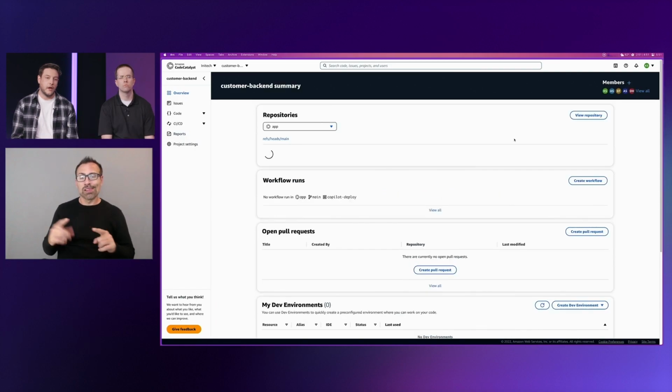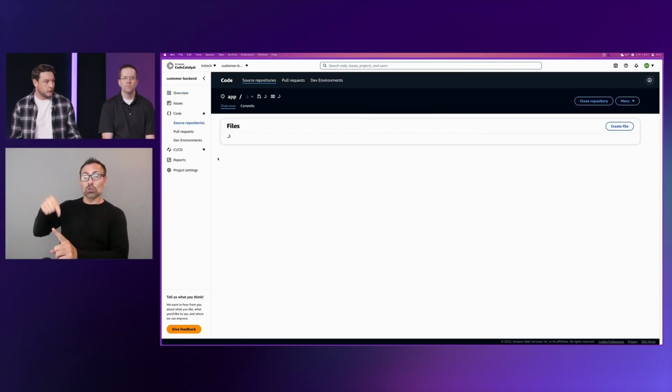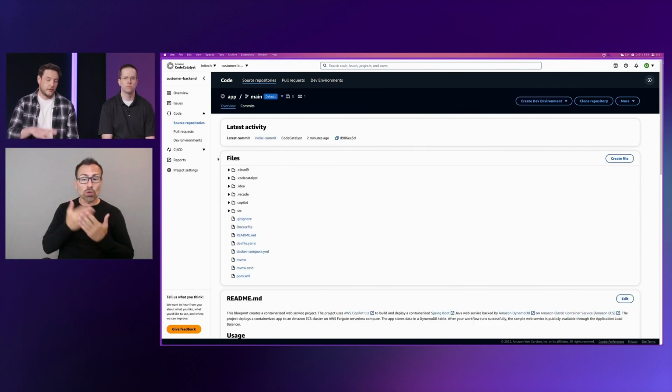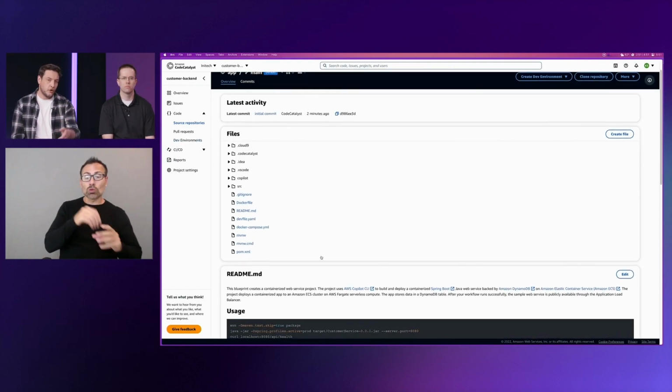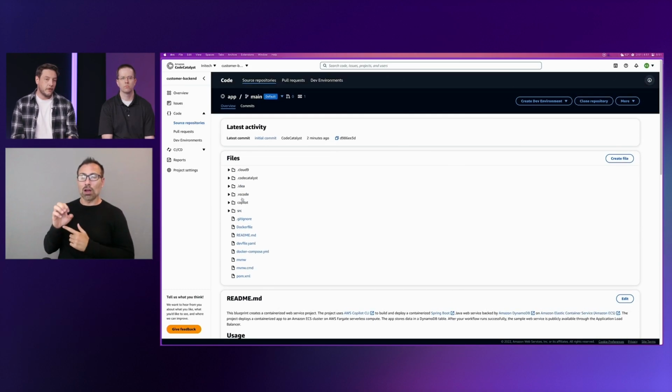So this created a source repository. A really cool thing about Code Catalyst is you can have multiple source repositories in a single project. This did a single one. And you can see the code was brought in as we expected. We've got our README as well as the code. And so let's go investigate this.